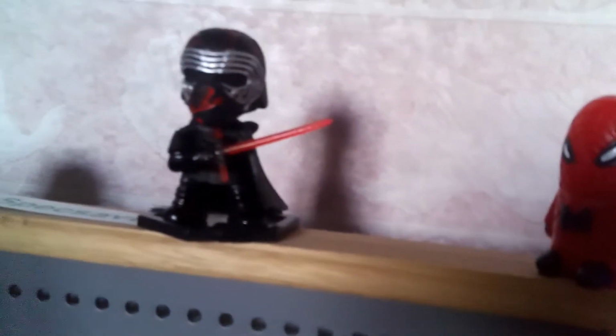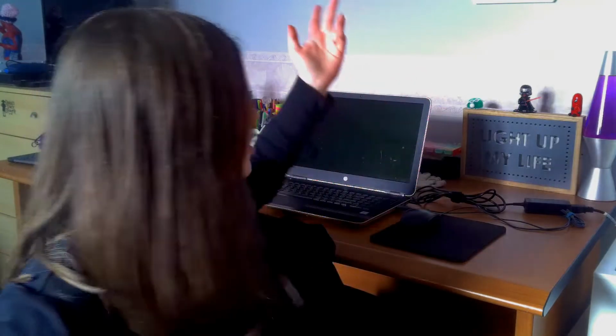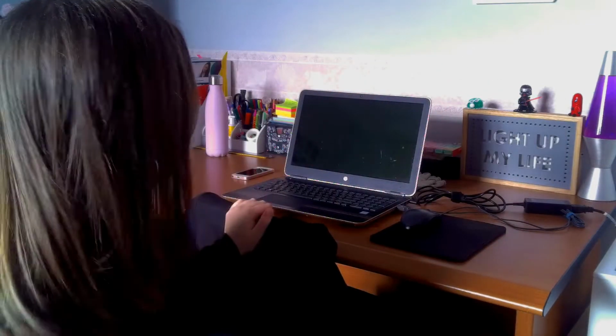And then on top of here I have a Spider-Man figurine, a Kylo Ren figurine, which you saw in my Christmas haul, and this little thing that I got when I was on a school trip, and it just says I Love Specsavers on it, which is British opticians, which is like where you get glasses checked out. And yeah, it was just a little, as me and my friends call it, a floof. It's a little fluffy kind of thing with googly eyes on it. So yeah, I'm a bit weird about that.